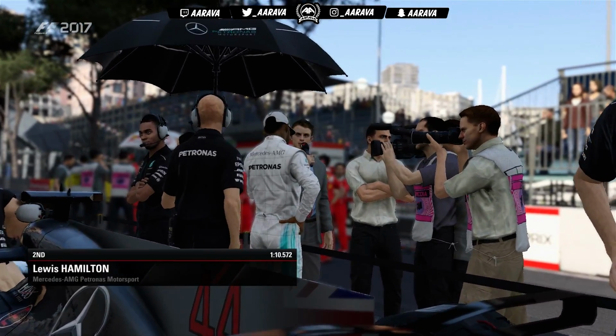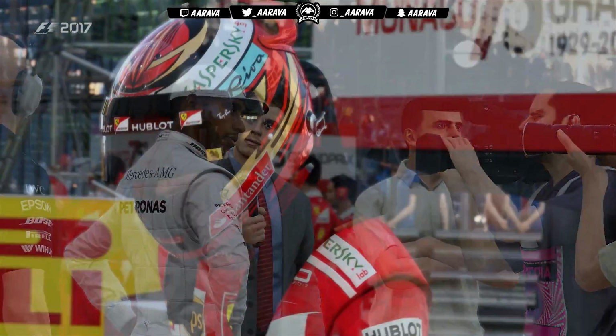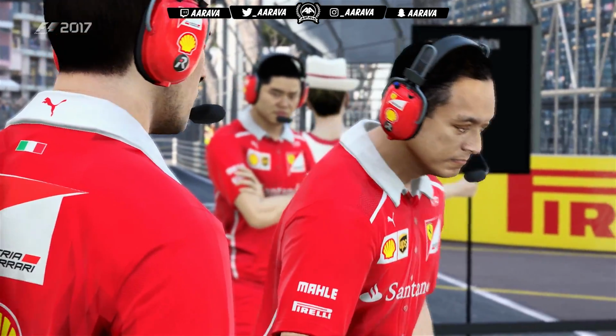Maybe in seasons gone by, because we're fighting the midfield pack, it was very easy to maybe make overtakes, and it was a very action-packed Grand Prix. But because we're at the top, everyone's pushing flat out. It's basically a sweat session, so it's going to be very difficult. But let's go to the full grid and see how we go anyway.